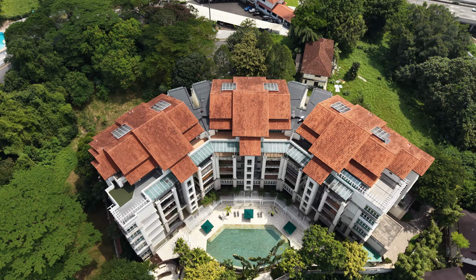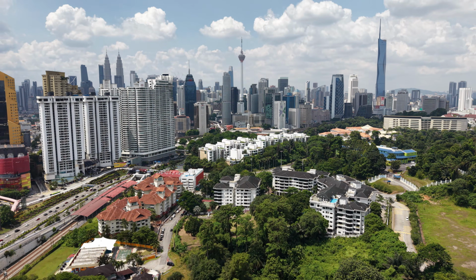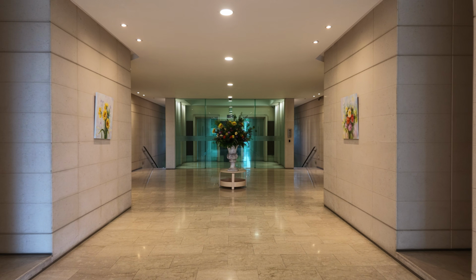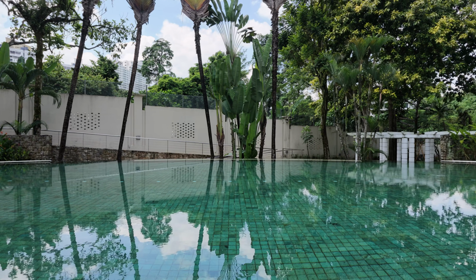So standing here overlooking the pool, surrounded by mature trees, it's easy to forget you're just minutes away from Kuala Lumpur. So yeah, I think perhaps what makes Bukit Tunku so special is peace, which is increasingly difficult to find. After spending time here, I don't think this home is for everyone. If you want the newest tower, long list of facilities, there are plenty of other options. But if you value privacy, discretion, space, and more importantly, a mature neighborhood, this is something that's worth looking at. It's just about being comfortable and peaceful as well.